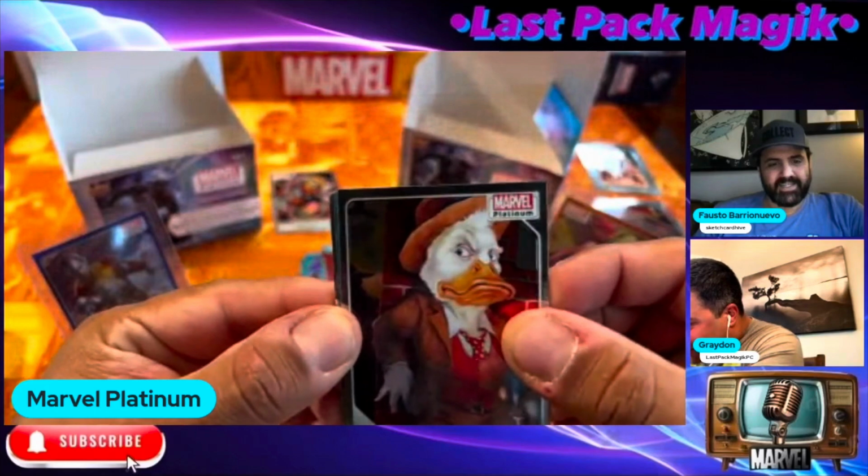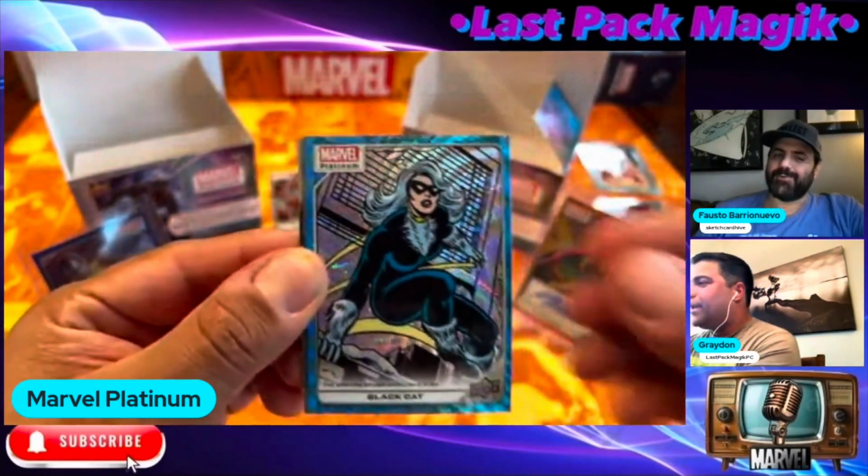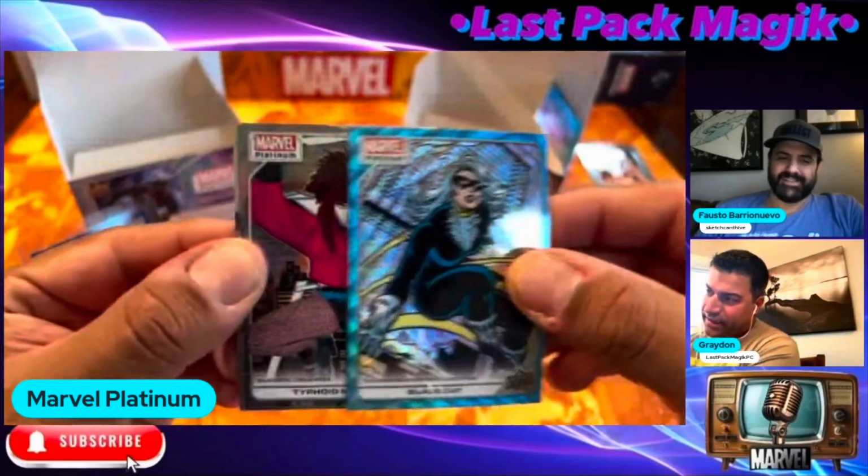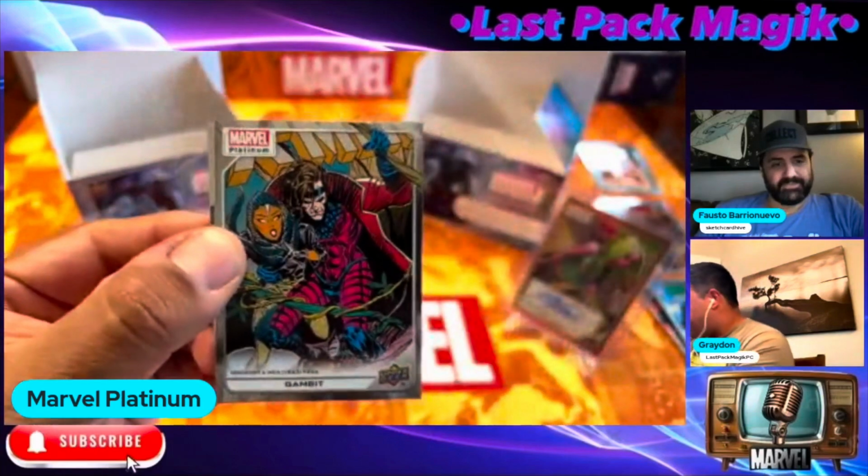Howard the Duck. Okay, let's see what this one is here. Ooh. Black Cat. Dude, I don't care what they say. I'm putting this set together. You should put this set together. I think it's awesome. Typhoid Mary Rainbow. I'm pretty sure I've hit that one.